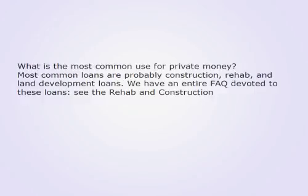What is the most common use for private money? Most common loans are probably construction, rehab, and land development loans. We have an entire FAQ devoted to these loans, see the rehab and construction loan FAQ.